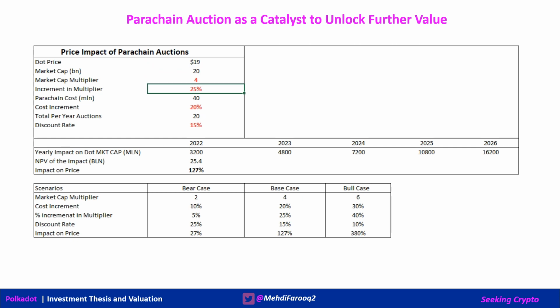So around 2.2 million Polkadot will be bonded in order to lease the Parachain. I also imagine the cost of this Parachain lease to go up every year by 20%. And in my model, I assume that the Parachain auctions for Polkadot, instead of happening in late 2021, will start happening from 2022 onwards.